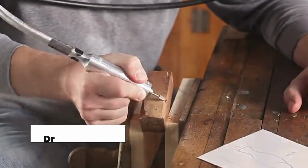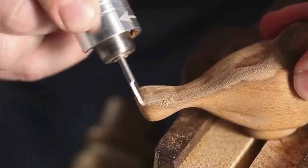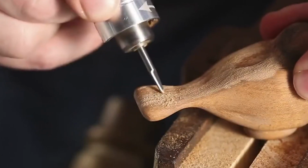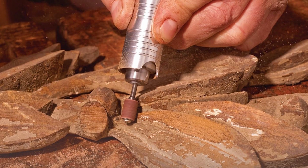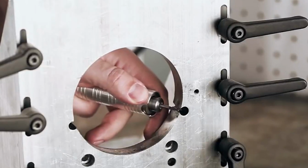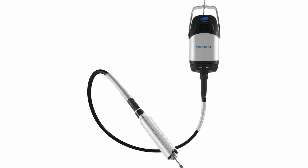the better fit. This flex shaft rotary tool is all about precision and control, with a powerful 2.5 amp motor that delivers high torque at lower speeds. The foot pedal speed control sets it apart, letting you adjust RPMs hands-free, which is a game changer for detailed carving and engraving. Unlike traditional rotary tools, this one features a heavy-duty, flexible shaft, making it perfect for intricate work.